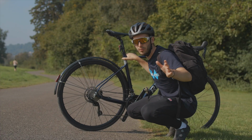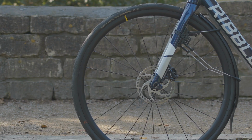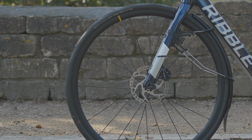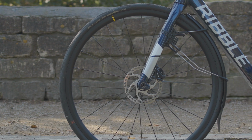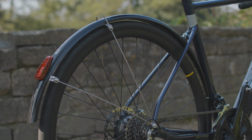Now, to make this perfect for my commuting duties, there is one thing that I absolutely must have, and that is mud guards. Now, in England, it rains on any given Tuesday, and I like to wear what I'm gonna wear to work on the bike.